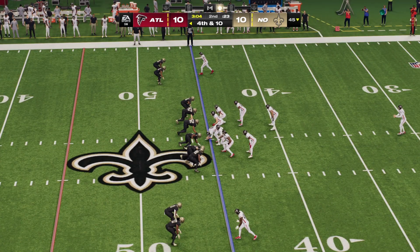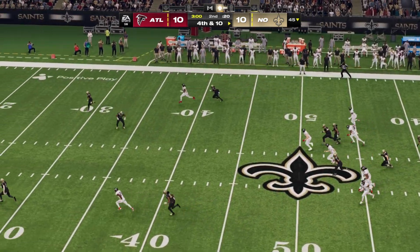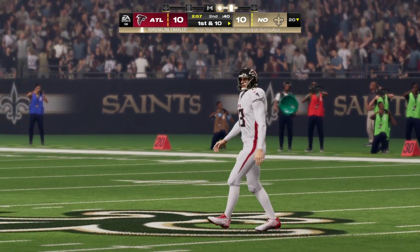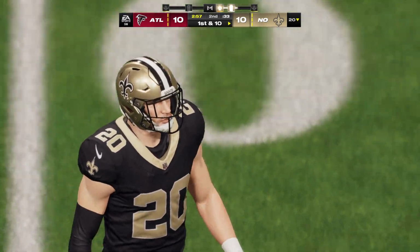So on now is the Clemson man, Bradley Pinion, to punt this one away. Deep for New Orleans is Rashid Shaheed. And no one there to stop it. Hits at the 8, but it carries all the way into the end zone for a touchback. Now the Saints offense gets ready to go back to work here.